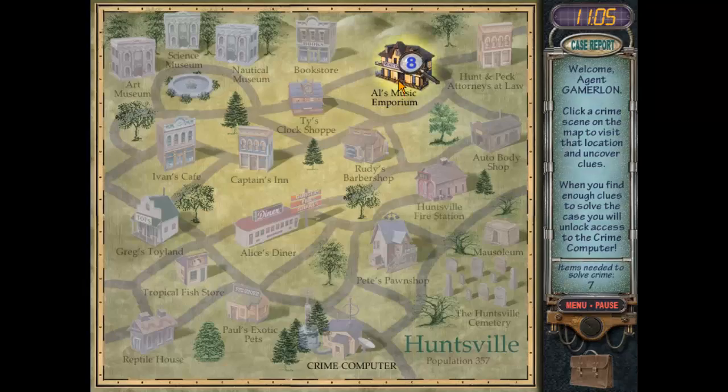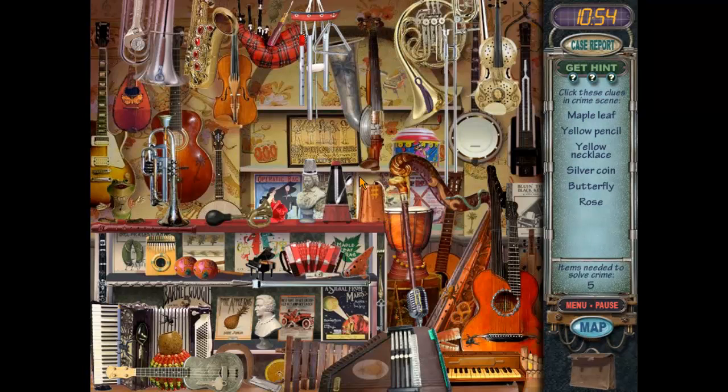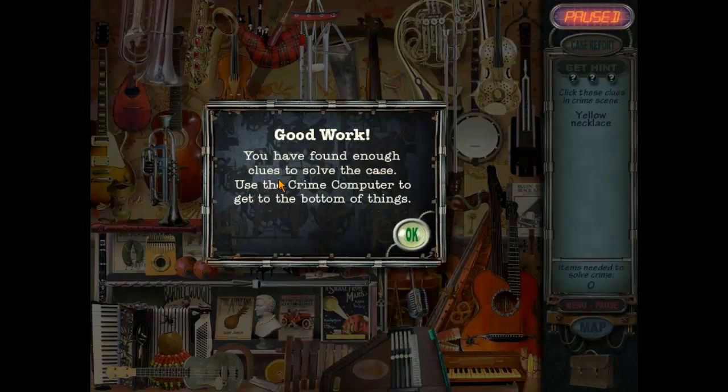Now what's left is Al Music Emporium. Ice water. Horse's head. Rose. Silver coin. Yellow pencil. Butterfly. Maple leaf. Good work. You have found enough clues to solve the case.